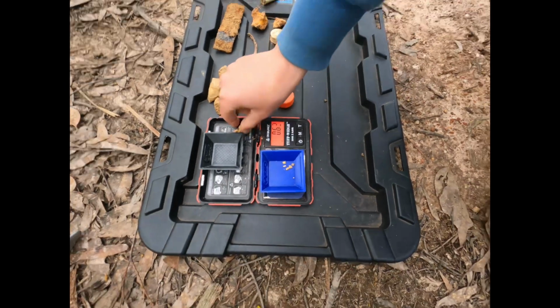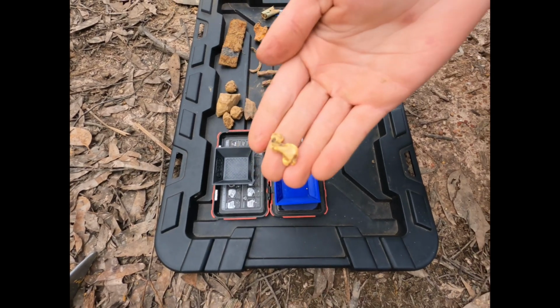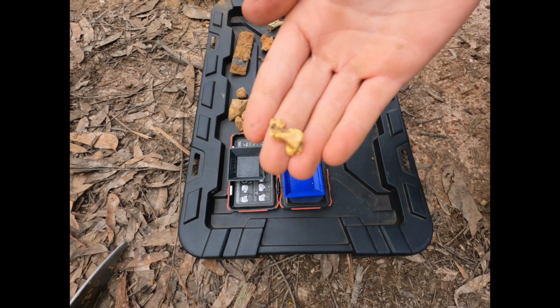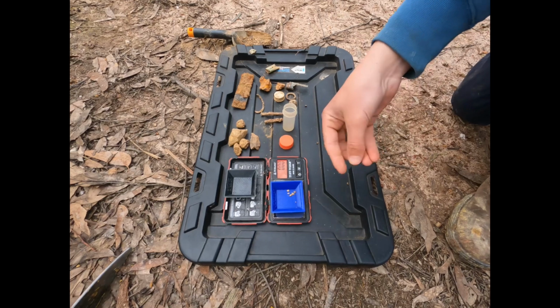That's pretty good. And now time for this. Do you want me to zero it or not? Dad's prediction is 4.5 grams for this. And while it is kind of thin, it is big, so I reckon 2.5. Let's see.